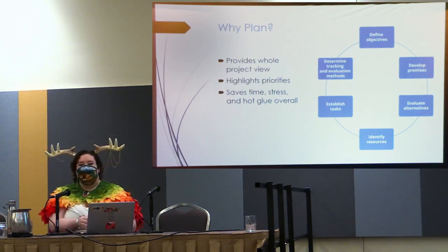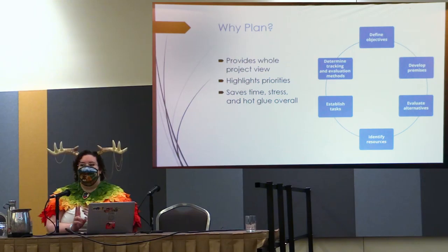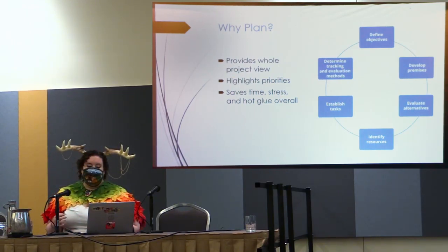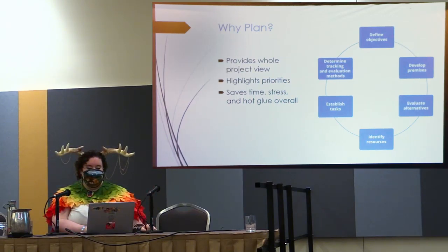Over on the right, this is kind of what we are going to be using. This is a kind of a planning circle that most businesses use. That's kind of my background. And it's mostly used for implementing new programs or developing new products and stuff like that. But it can definitely be implemented in your own personal projects, especially with a couple of different parts. So we're gonna go through, and each slide is titled with what step we're gonna be on. So we're gonna start at the top with defining objectives.